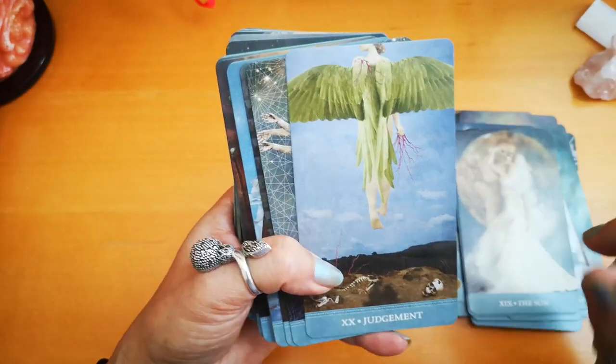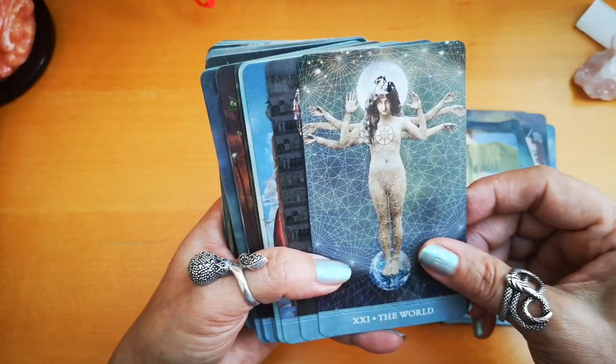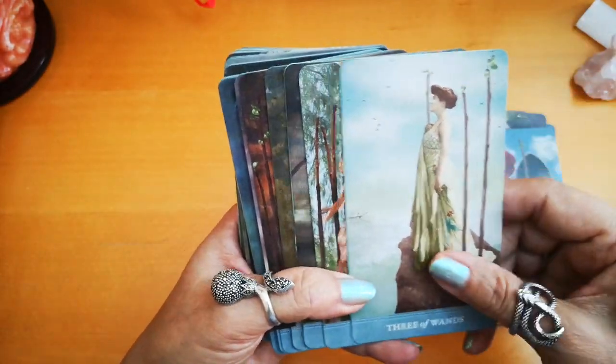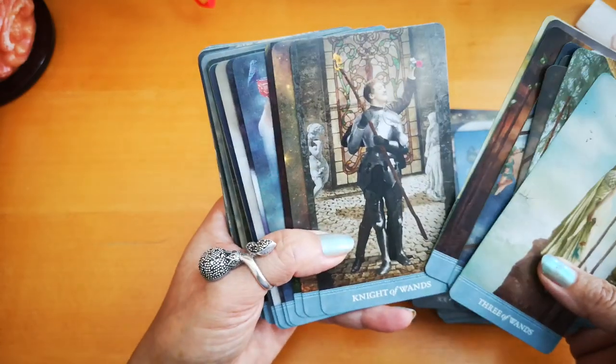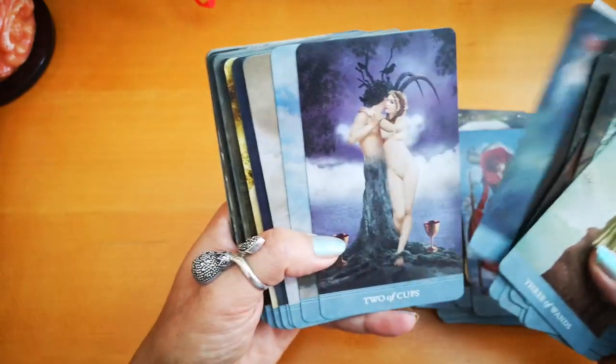It reminds me somehow of the Mystical Moments Tarot. There is something in this deck that reminds me of it. So it's a beautiful deck. I just feel that the colors are a little bit pale, but I think it's a pleasure to work with this deck.